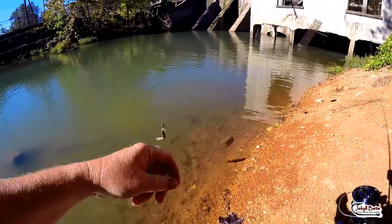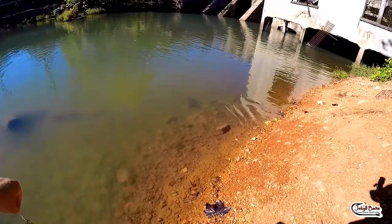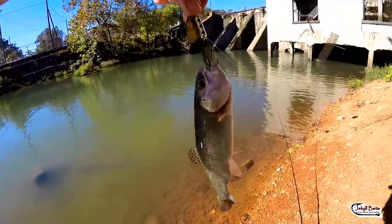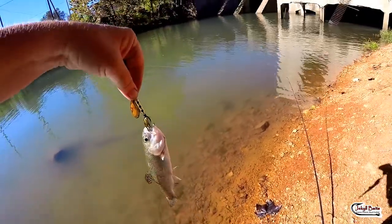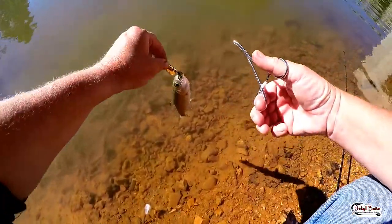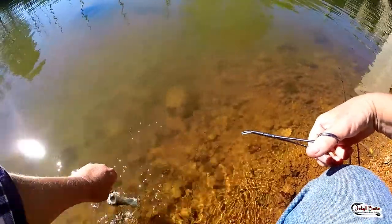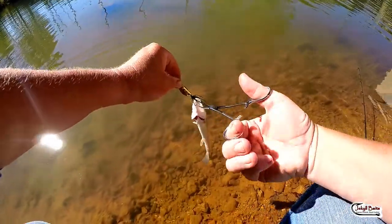That's just a little trout. Real pretty. We don't want to touch it if we can get away with it. Show it to the camera. Super, super beautiful. But a little too small for us to take home. So as best as we can, stop. I'm gonna let you go. Of course, I have the barb smashed down in this.